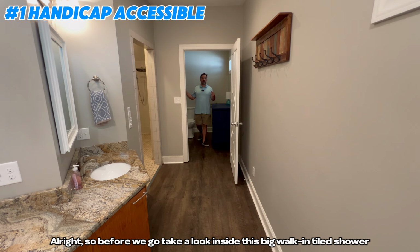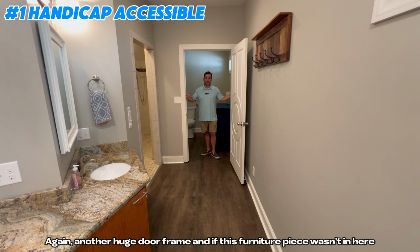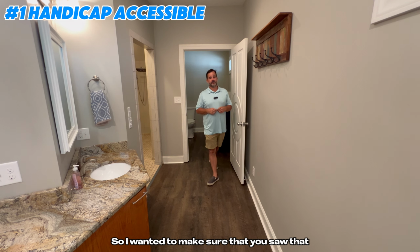All right, so before we go take a look inside this big walk-in tiled shower, I just wanted to show you the water closet. Again, another huge door frame. And if this furniture piece wasn't in here, I mean, you could literally turn a wheelchair around. There's that much space in there. So I wanted to make sure that you saw that.